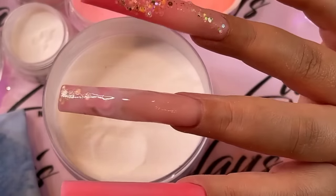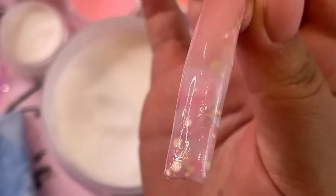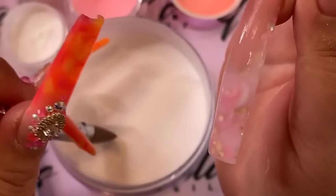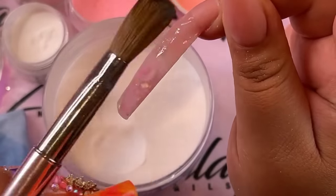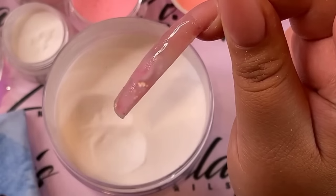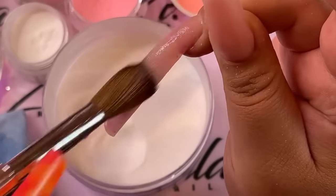So this nail's coming out a little humpty dumpty sat on a wall. Because it's drying too fast. But don't worry. That's why we have fucking files.